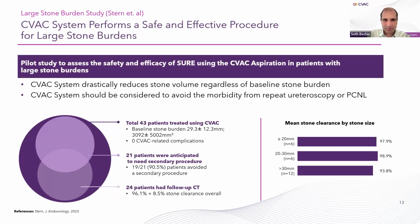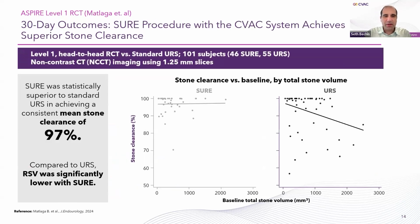What's interesting is 21 of these patients were counseled that they would likely need a secondary procedure, in part due to the large burden of stone. But of those 21, 90% of them avoided needing a secondary procedure, which speaks to how effective this is at aspirating out all the residual fragments, or preventing residual fragments by aspirating all of them during the case.